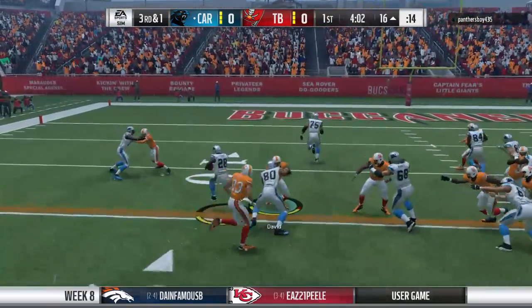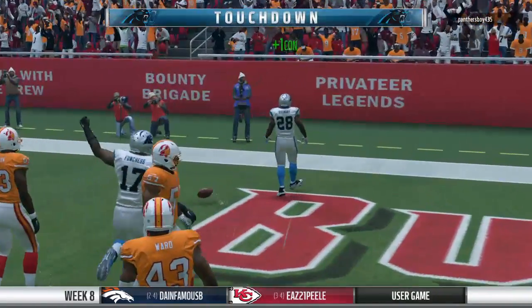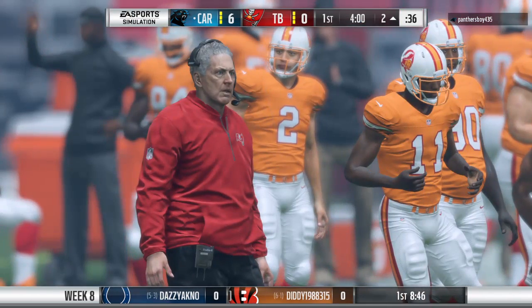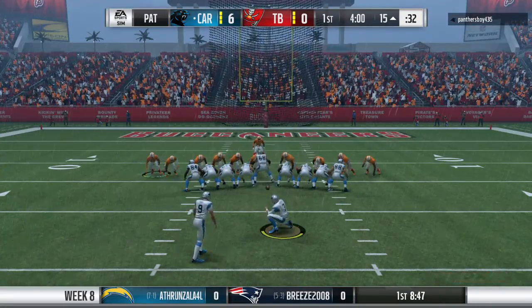They'll try and run it. Here's Stewart. And he'll take this into the end zone. Touchdown, Carolina. Jonathan Stewart with touchdown number 7 on the year. And the Panthers take it right down and score on the opening drive.